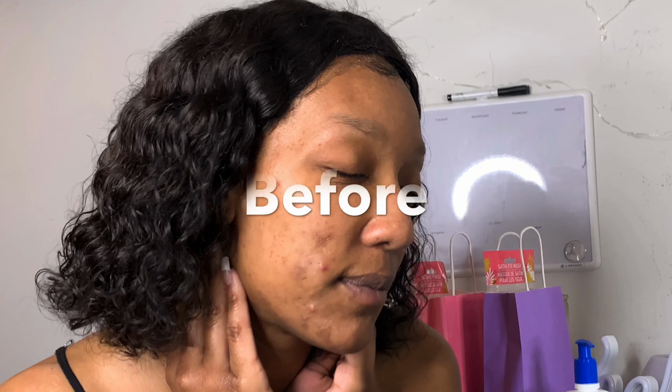My skin, I feel, was really bad off. So for us to be just 2 weeks in and my skin to look this good, I'm very much so happy. Now, I'm gonna go ahead and let y'all get a close up on my skin and then I'll talk a little more.